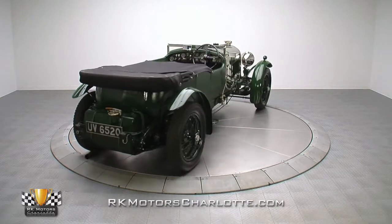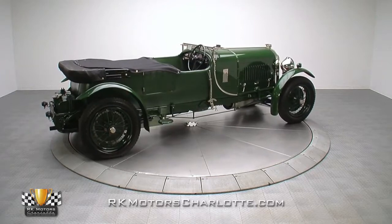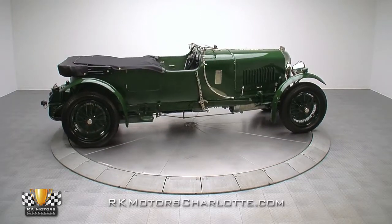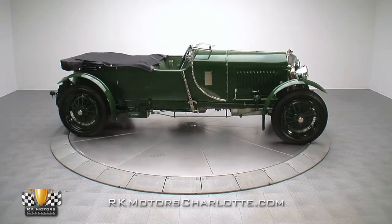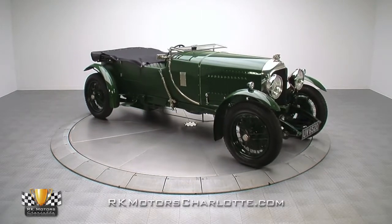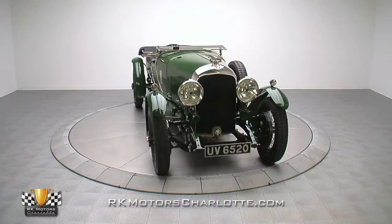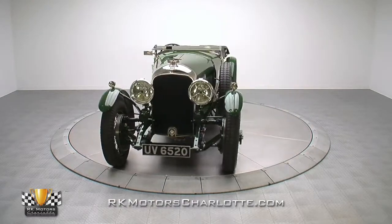Not only were Bentley's initial offerings envisioned as luxury coaches, they were also purposed as rugged performance cars that could win just about any race they entered. And this 1928 Semi-Le Mans Sport Tour, chassis number MF3153, is a literal embodiment of everything the brand stands for.